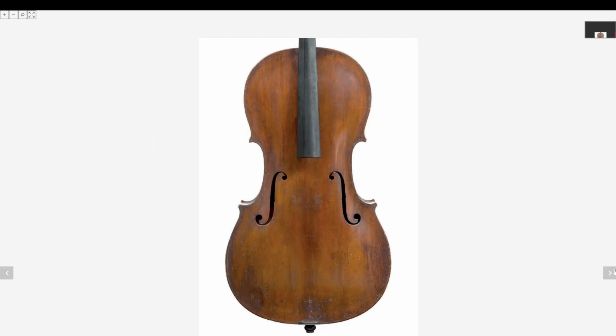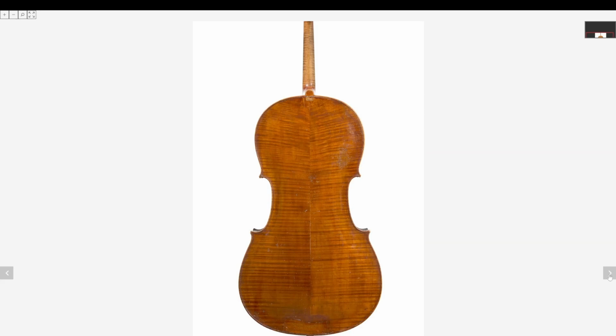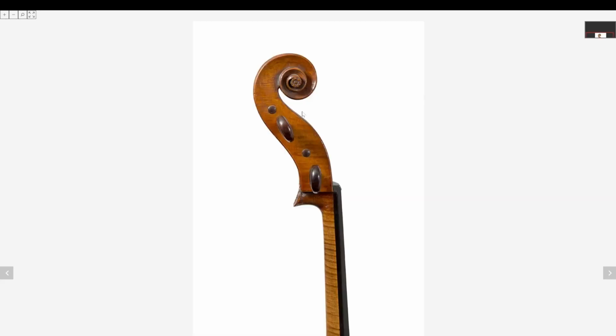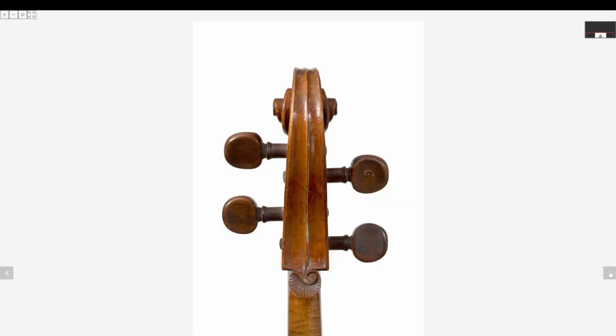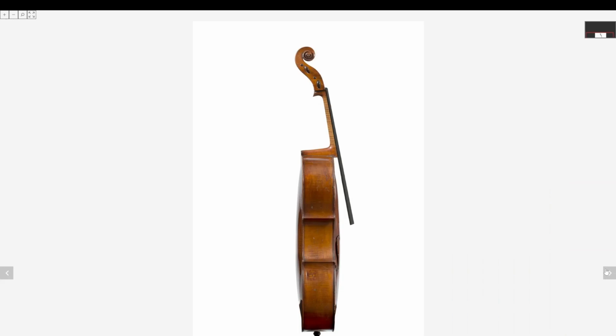Let's see if we have any interesting marks on the scroll on this cello. Yep, here we go. We've got a flower, and it looks like we have a decoration, possibly looking a bit like a shell or a scroll at the bottom. Yep, here we go. Perfect. That's nice. A little mark at the back there.